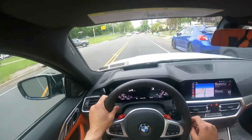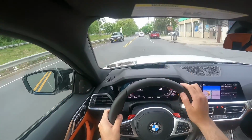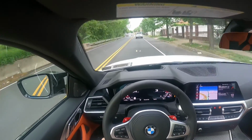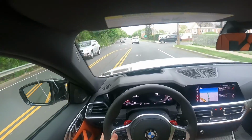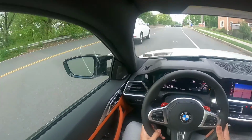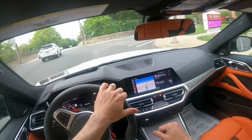Nice. I don't know if you can see it properly in the camera, but I like the head-up display. It looks really nice. It flashes when you go over the speed limit. Obviously, I was doing a little more than 50 there in the beginning. Now I'm doing 30. Now, as fast as you go, the more it flashes. It's letting you know, like, don't get a ticket. So, really nice head-up display. Very useful in my opinion.